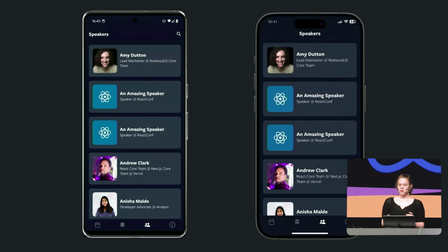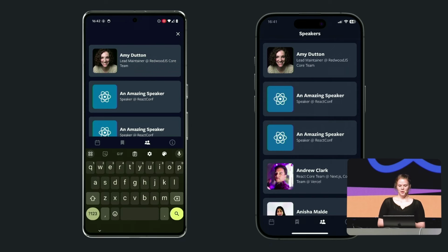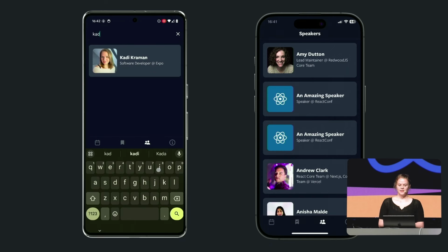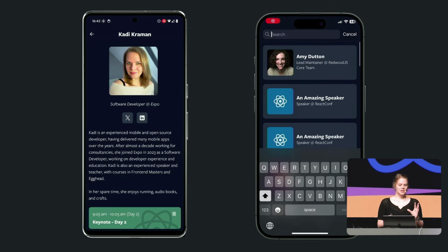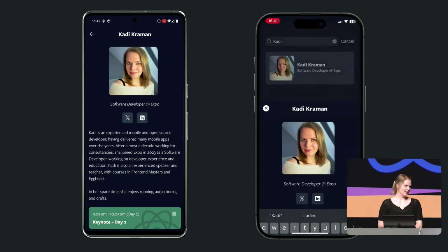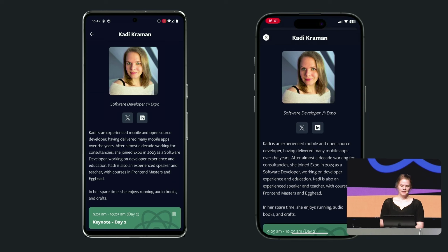Let's look at another example. Let's use the search on the speakers page. On Android, we tap the search icon to start typing. Whereas on iOS, we scroll down to reveal the search input. This is just some of the expected behavior from a navigation system on mobile. There's a lot of platform-specific expectation that would be pretty overwhelming if you try to build it from scratch. So really, you'd probably want to use a navigation library where all of these things are already set up.